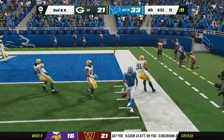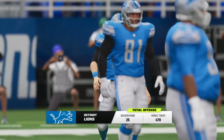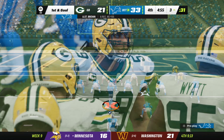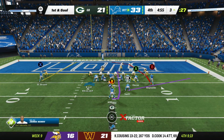Across the middle, he's got it, complete to St. Brown. And out of bounds all the way down at the 3. It's a nice pickup of 12 yards, and it gives him a 1st and goal. A good chance now to put this game on ice. This is 1st and goal.